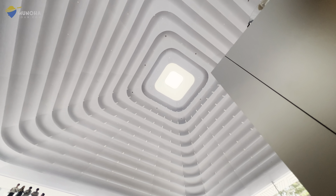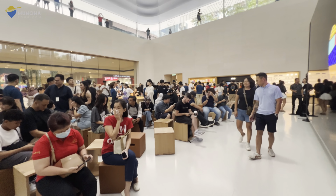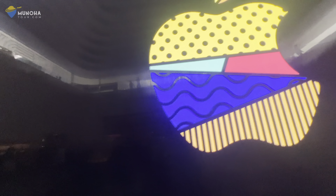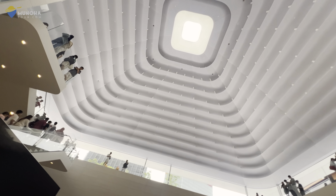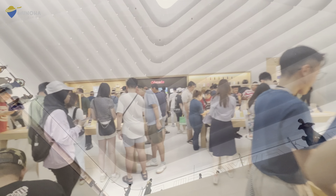If you notice the branding of this store, it has a similar design to the Apple logo as well. If you remember in the marketing, whenever you're using YouTube or anything, they have run this advertisement which has a similar design. I remember very, very clearly. It looks so futuristic, like this is a different experience, I think.